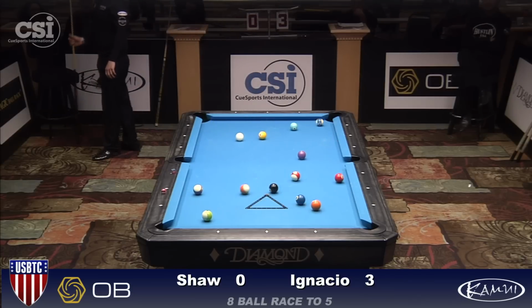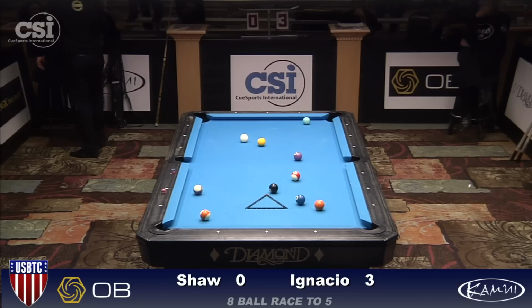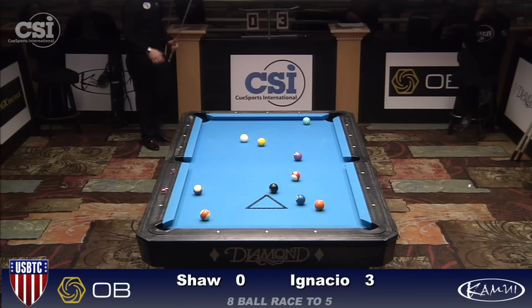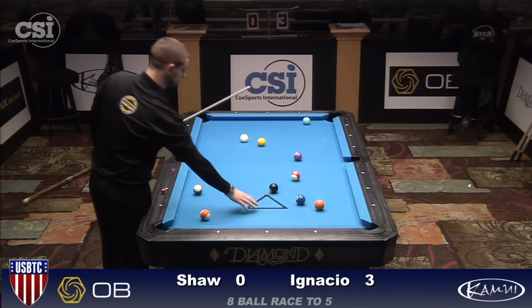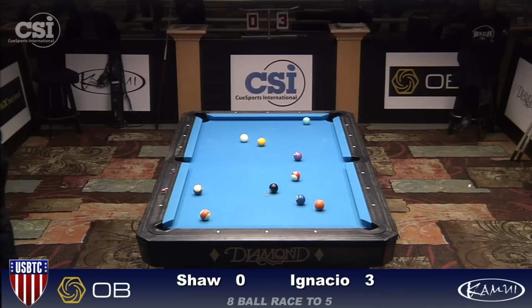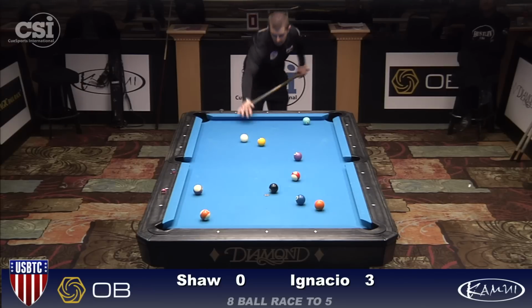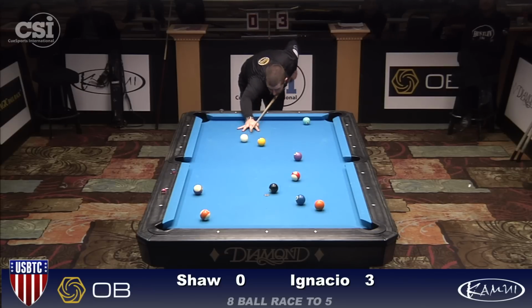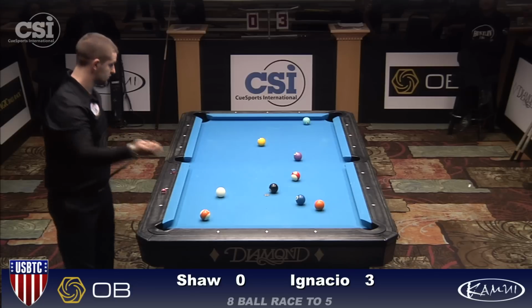Okay, if he had scratched on the break there, the match was over. So that was important. Look at him, they're still dropping. 2, 4, 6, 8, 9. Made 6 balls, Brian. Well, he's a quick player, so he wants to get this rack over. I would be surprised if, once he starts shooting, it lasts 90 seconds. Yeah, a minute would be the over-under. He only had to make 4 shots here.